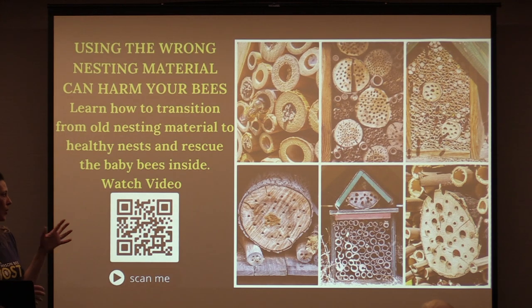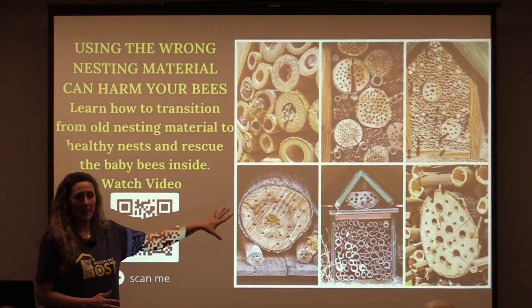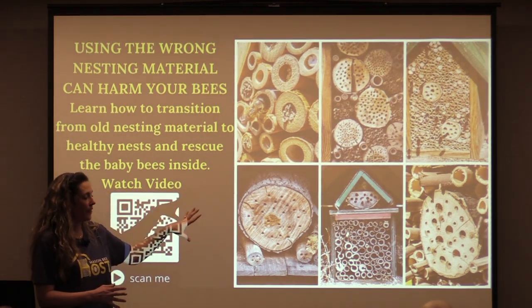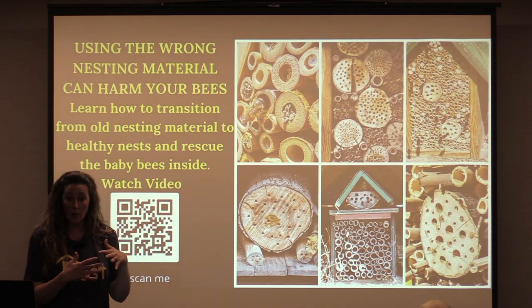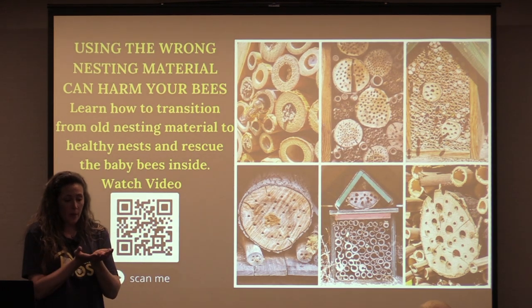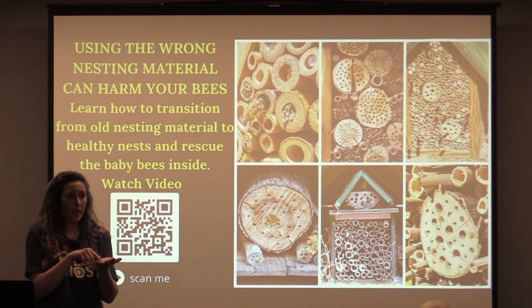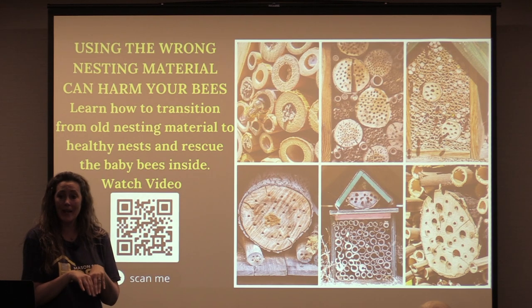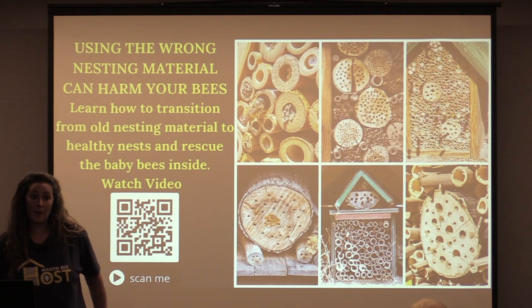If you have a log with holes drilled in it, you never can clean that. That's just going to become a predator habitat over time. All of these will become a predator habitat. So we have a method that you can do where you take your nesting material in spring when everything's going to emerge. You lay it with the holes upright with fresh, clean nesting material around. Sprinkle sawdust on the top of it. The bees will emerge. The sawdust will fill back in the holes. They won't want to nest back in there, and then you get rid of that nesting material.